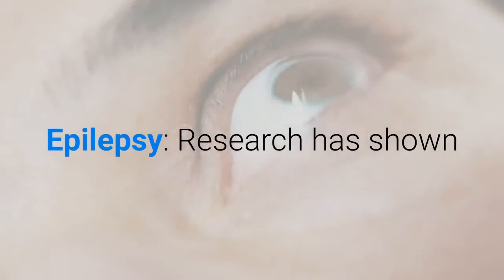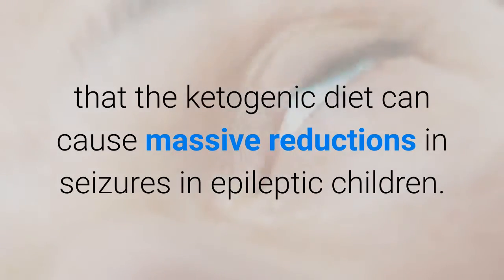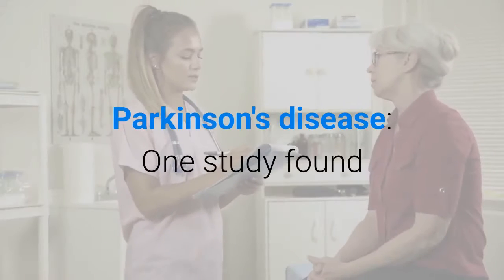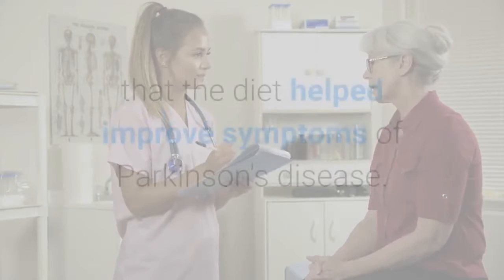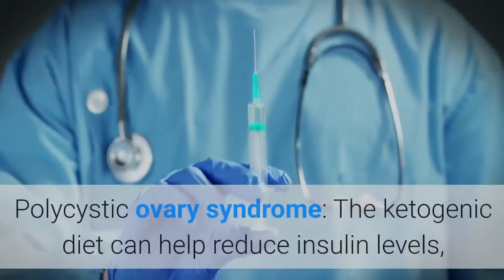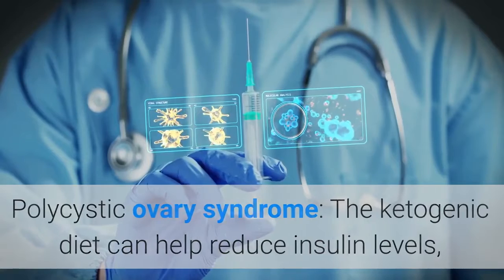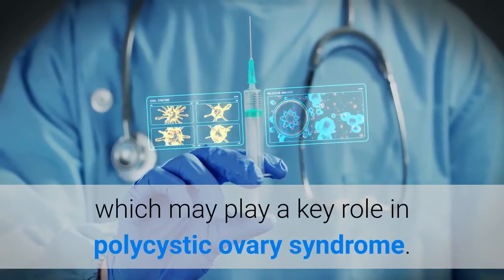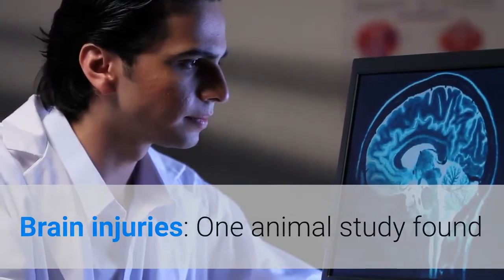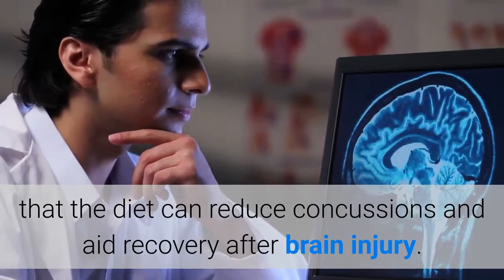Epilepsy. Research has shown that the ketogenic diet can cause massive reductions in seizures in epileptic children. Parkinson's disease. One study found that the diet helped improve symptoms of Parkinson's disease. Polycystic ovary syndrome. The ketogenic diet can help reduce insulin levels, which may play a key role in polycystic ovary syndrome. Brain injuries. One animal study found that the diet can reduce concussions and aid recovery after brain injury.